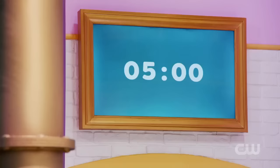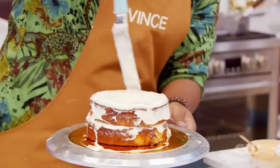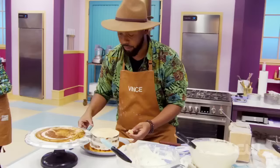5 minutes, bakers! 5 minutes to go! Ooh, that's ugly. This is a lot harder than it looks. Woo! We got this. Final push. Think about those plates. Good. They're getting more cake.